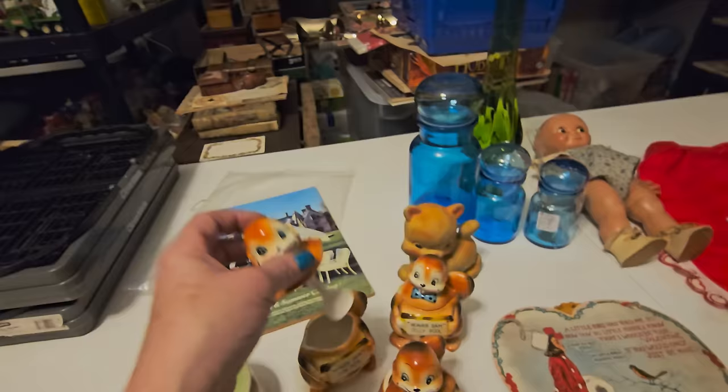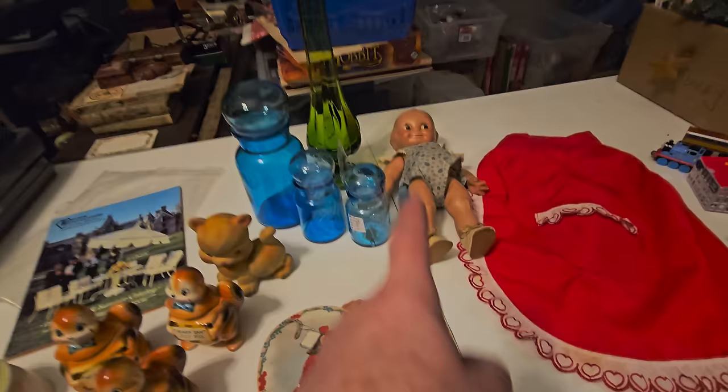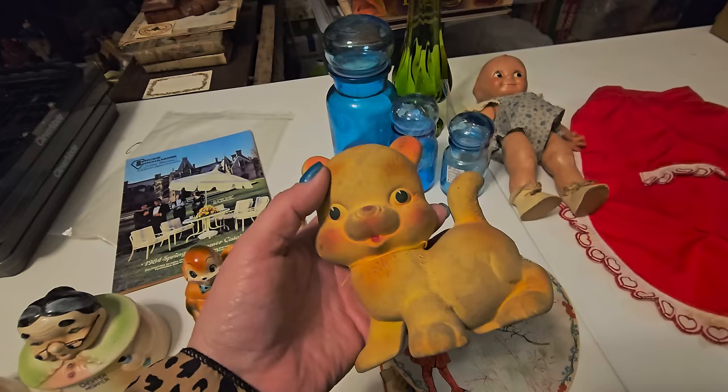I'm probably going to bring these to Mother Tucker's. I'm doing a Mother Tucker's Monday, next Monday. So probably the Cupie and several of these pieces will come to Mother Tucker's sale. I got a Rimple Squeak. I think this is Cuddles the Cat.